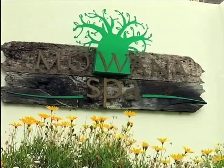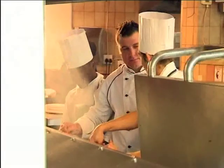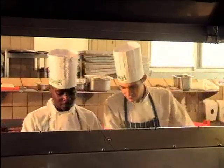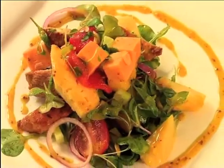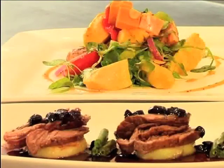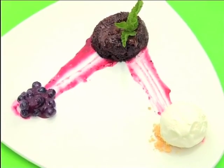Executive chef at the Indaba Hotel, Christopher Groves, has a list of impressive credentials and is the main man behind Mowana's signature dishes. From mouth-watering fillet and crispy summer salads to the decadent signature chocolate fondant dessert that he'll be preparing for Tenji. Well, when it comes to chocolate fondants, no two are the same, and I've heard that Chef Chris's is a step above the rest.